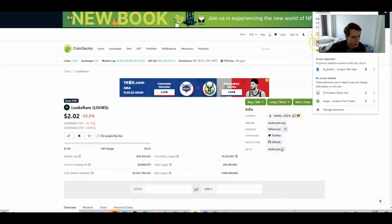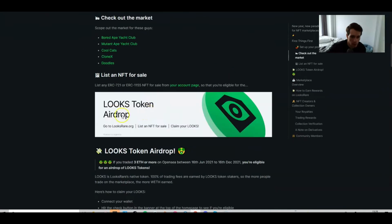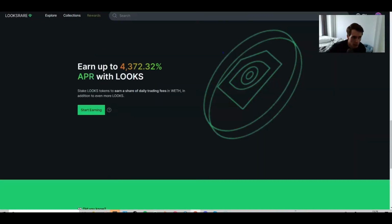But basically what you want to do is, first you want to set up a profile, but it's pretty easy because if you've got a MetaMask, you just log in. If you traded over 3 ETH on OpenSea between these two dates, you're eligible for this token. The issue is that you've got to list on the website first. I just listed a random NFT I've got for higher than usual, just to test that. And then you get told if you're eligible for an airdrop.